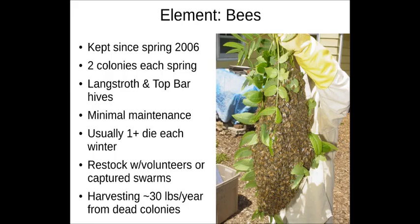The bees, we've been keeping them since spring 2006. Each year, pretty much we started off with 2 colonies in the spring. Generally, at least one of them dies each winter. This past winter, 2 of them died off. Each spring, again, we're able to either capture a swarm or one volunteer is moving into the empty box, and so we get it back up to 2 colonies again. We have one Langstroth hive, which is the standard rectangular boxes that you usually see, and one top bar hive, which is a little bit more natural.